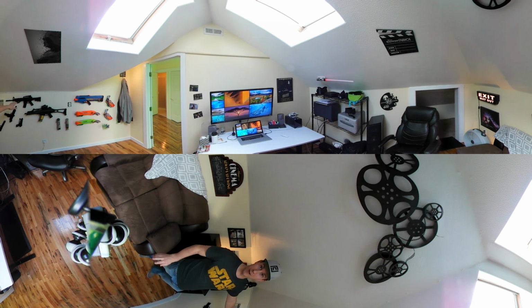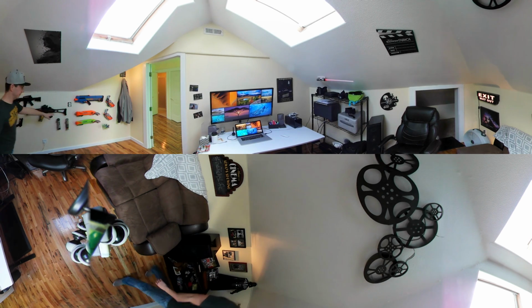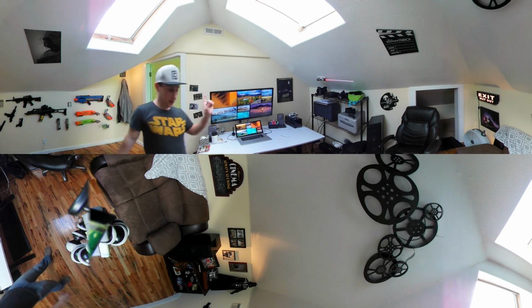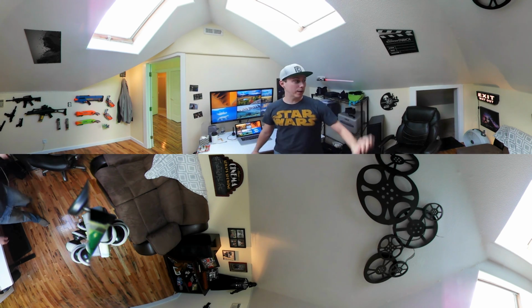None of these are real by the way, because I wouldn't have real guns just lying out. But we got the prop guns, the lightsabers, the dart guns, clothing rack, built-in lighting that I put in, which is nice. And then this, you can't really tell right now because it's bright out, but filming at night, this is going to look cool because I got this little red lightsaber back here.